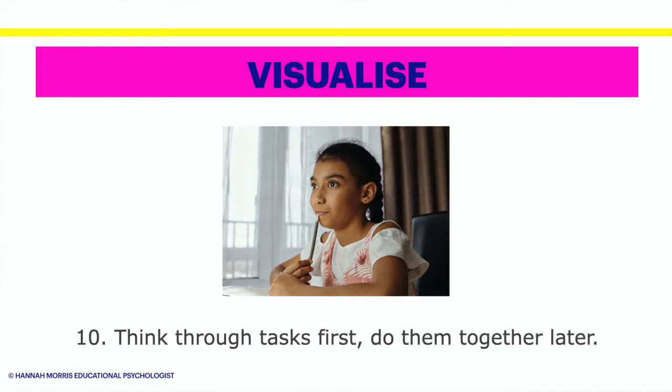My final tip for you is to do something called visualizing. This basically means thinking through tasks first and then doing them together. Surgeons are often known to think through all the different possibilities and outcomes of different procedures because visualizing helps them prepare for the task and the surgery ahead and be better able to respond if things go wrong.